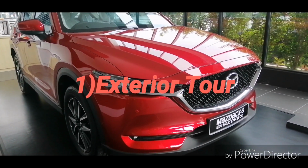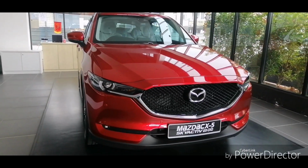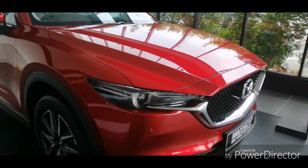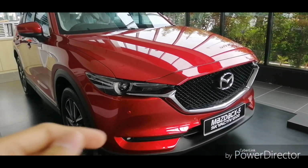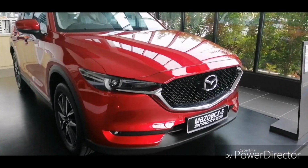Before that, let's start with the front. Now Mazda uses a design language called Soul of Motion. It actually makes the car more sporty and more stylish. I think Mazda is the only brand that makes a family car so stylish. So let's start with the front.